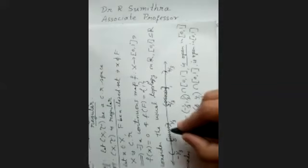So I've got two open sets in (0, 1). Are they disjoint? And they are disjoint. See, this open interval and this open interval have no common points at all. So they are disjoint: (2/3, 1] and the other interval. These two intervals are disjoint. So I got two disjoint open intervals in (0, 1).